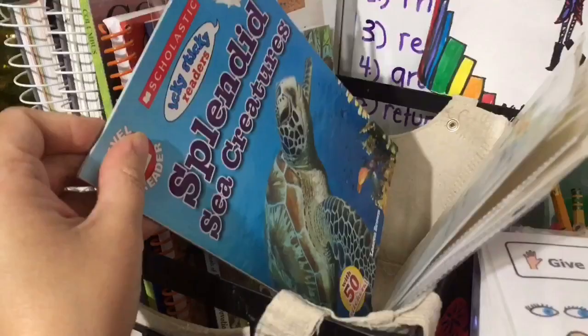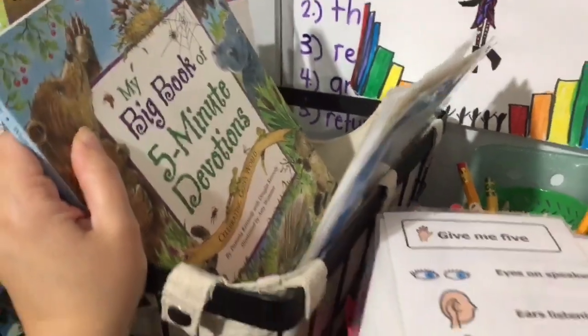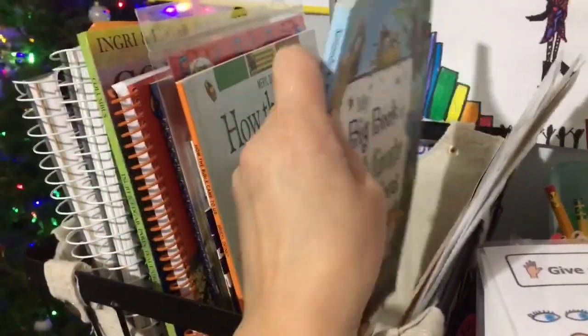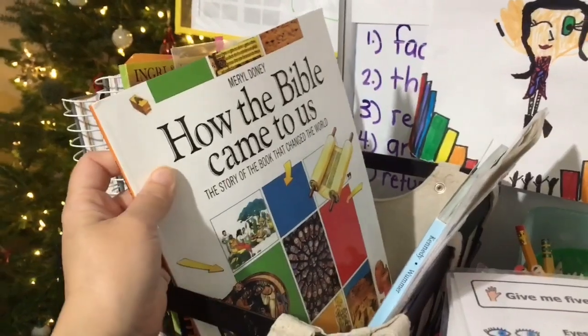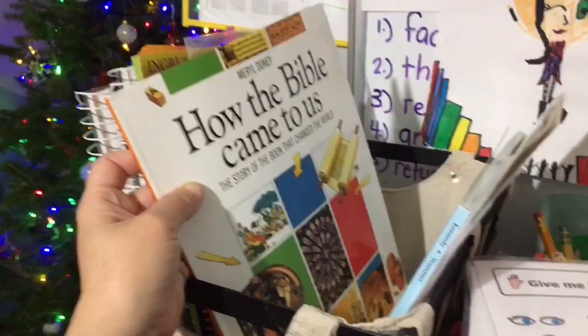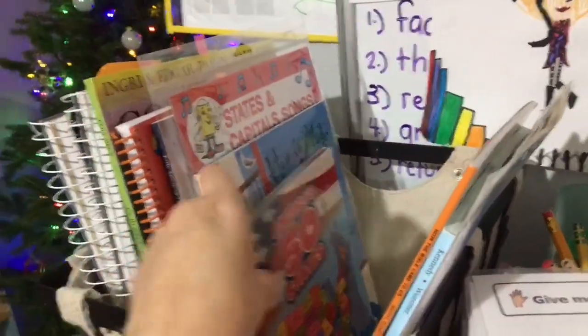I just have a little reader. We're learning about sea creatures, and we read about different creatures. This is our big book of 5-minute devotions, which we just love and keep going through over and over again, so that stays in there. This is a book about how the Bible came to us. I haven't really utilized this book yet, but I put it here so that I can pull it out during Bible if we need to reference something.